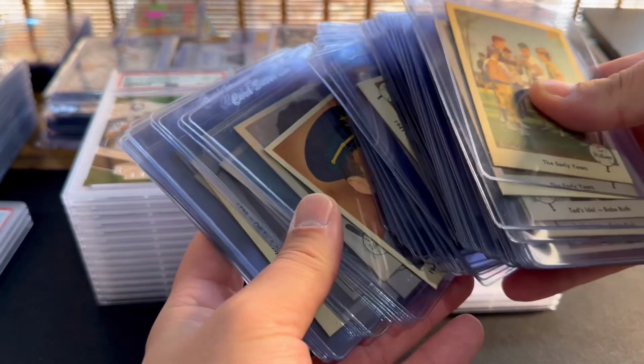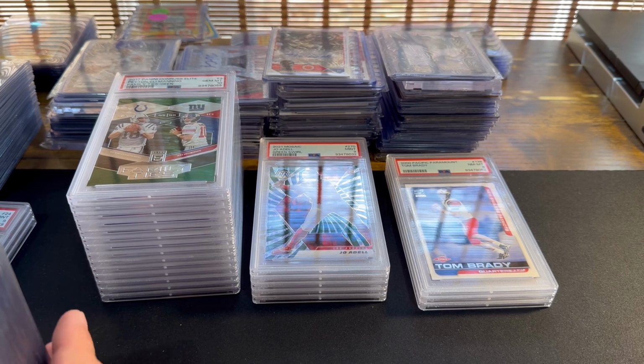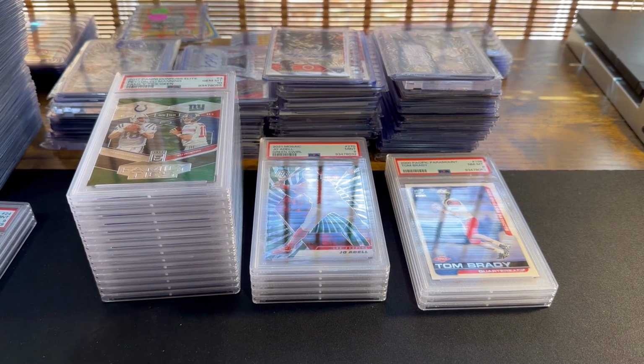I showed you guys some of these. I might just send all these in, $16 a piece, and try to get some high grades. I figured I paid about $3 a piece for those. So with grading, I'd be into them each for about $20. And even in 5 grades, most of them sell for 25 to 30. So pretty low risk. There is 118 cards, I think it is. So it's going to cost me a little bit to do it.